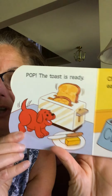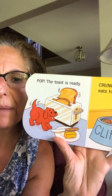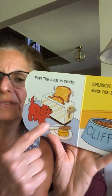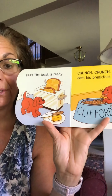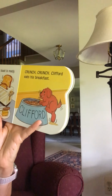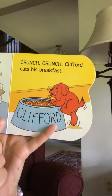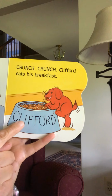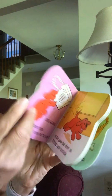Pop, the toast is ready. Is that the sound the toast makes when it pops up? Do you guys have a toaster? Graham and Poppy don't have one. We have a toaster oven. It doesn't pop up, but I used to have a toaster when I was a little girl. Crunch, crunch, Clifford eats his breakfast. Do you know what this word is on his bowl? Clifford. He has his name on his bowl.